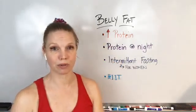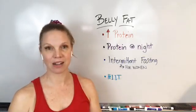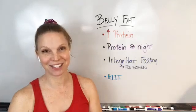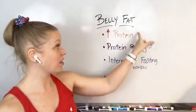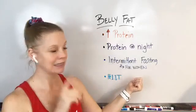First thing is increase your protein overall. Getting protein in overall, protein pacing, all of that. Abs are made in the kitchen. You need to get the right nutrients in order to have that belly fat decrease. This is also going to support your system going through intermittent fasting for women.